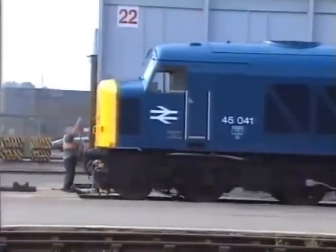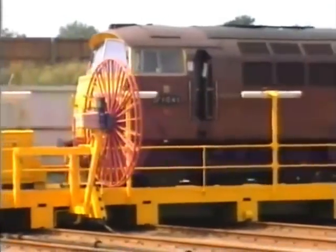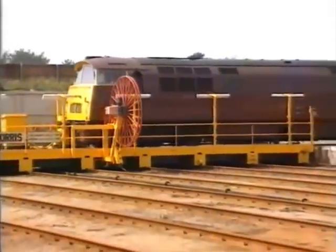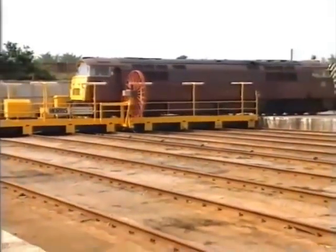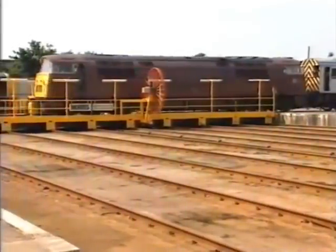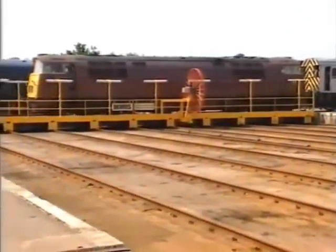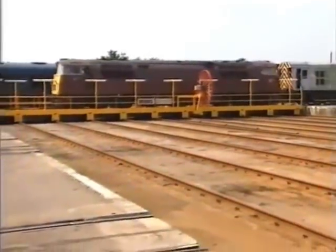ADtranz welcomed the opportunity to host the 150th anniversary celebrations in conjunction with the members of the LNWR and LMS societies. As the week preceding the open day progressed, the emphasis switched from normal day-to-day operations to the complex logistical problems involved in accommodating a number of visiting diesel and steam locomotives.